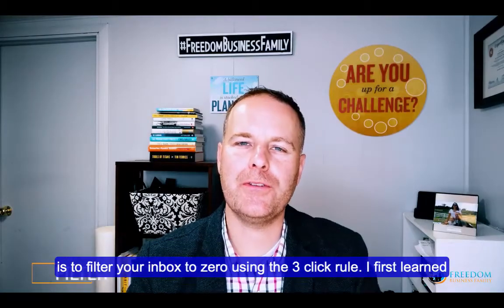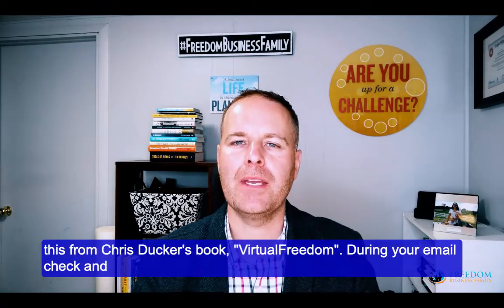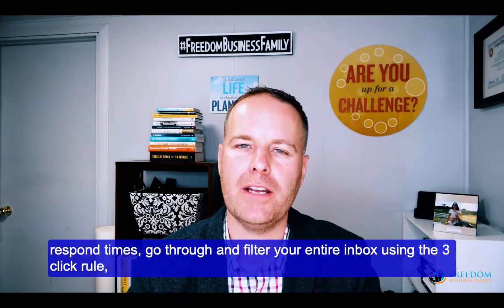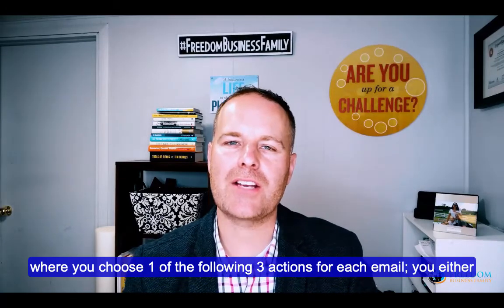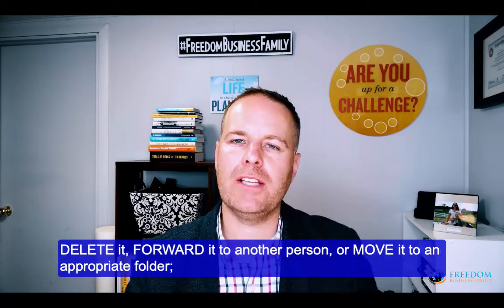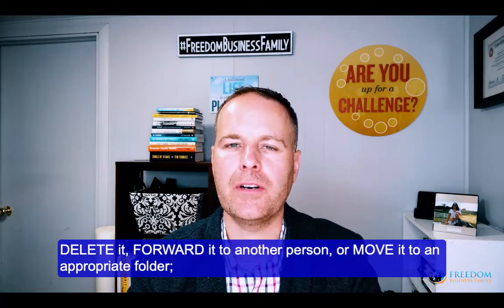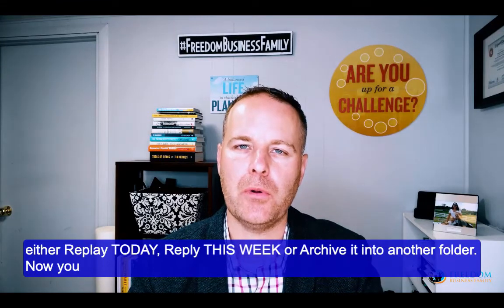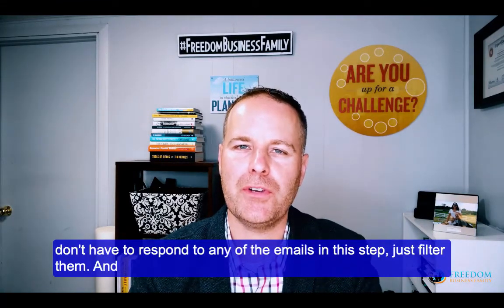So step 2 is to filter your inbox to 0 using the 3-click rule. I first learned this from Chris Ducker's book, Virtual Freedom. During your email check and respond times, go through and filter your entire inbox using the 3-click rule, where you choose one of the following 3 actions for each email. You either delete it, forward it to another person, or move it to an appropriate folder, either Reply Today, Reply This Week, or archive it into another folder. Now, you don't have to respond to any of the emails in this step, just filter them.